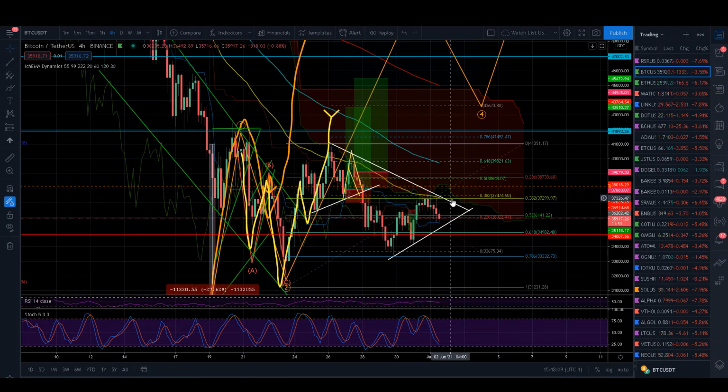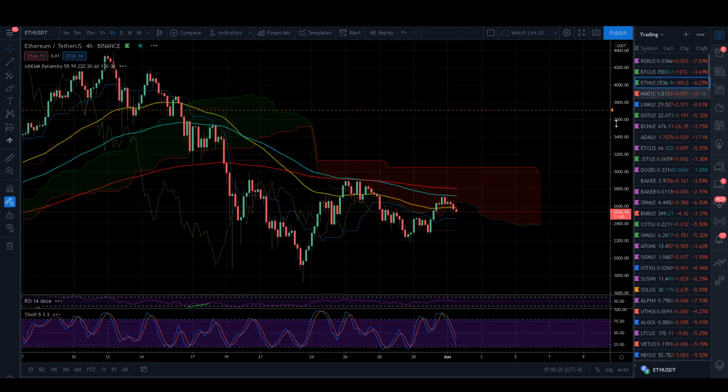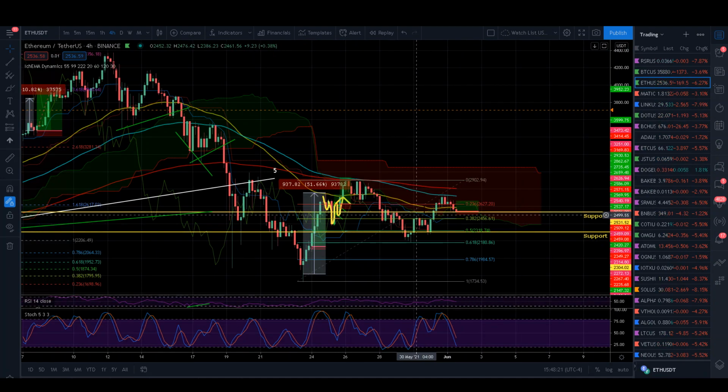Once we break this trend line resistance, right, we're probably going to push into the cloud. And once we do that, we're going to shoot right up. As that happens, you'll see the rest of the market follow suit, including Ethereum and including the rest of the altcoins. Ethereum, we briefly broke into the cloud, but we never got above the 99 EMA here either. So the Ichimoku dynamics have been really strong for resistance.